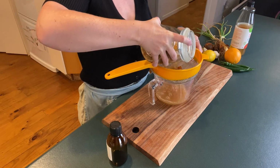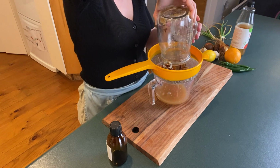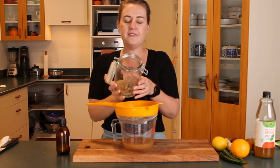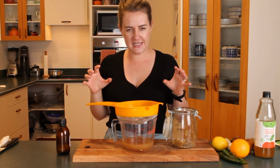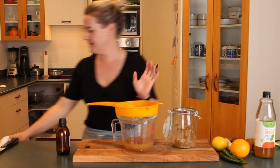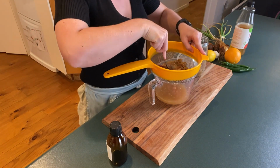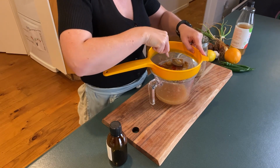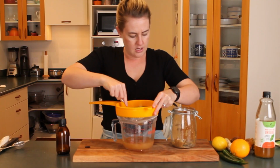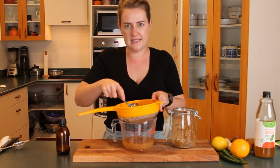It smells so good. It's definitely a mixture of like the spiciest pickled onions you've ever smelled in your life. So I'm just going to push that down to try and extract as much goodness as we possibly can. Everything's nice and soft now. I made this in November, so it's easily 6 months old.